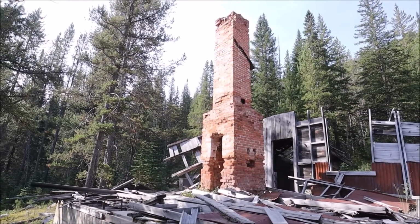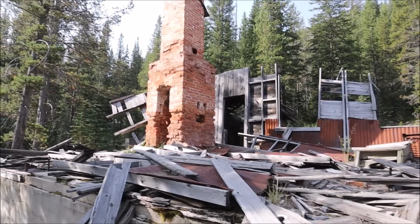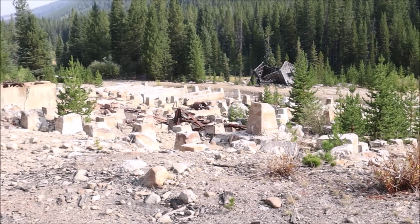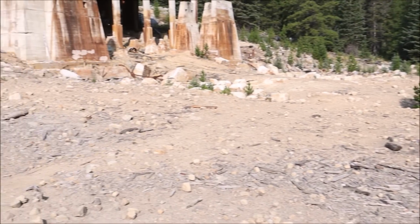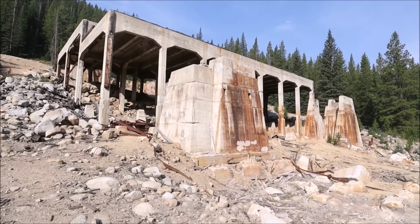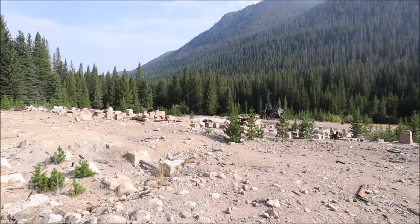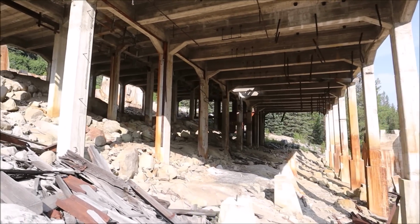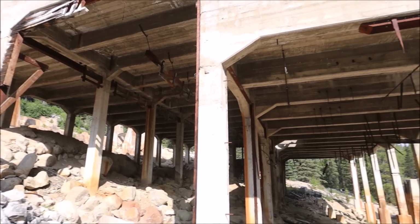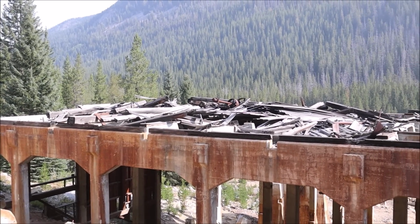Look at the size of the chimney. The size of this mill is mind-boggling. I've seen a lot of mills, but none this big. Just going up all the levels right now, one after another, just to see the humongous cement foundation that makes up this mill. One last pan around, all of the equipment up above.